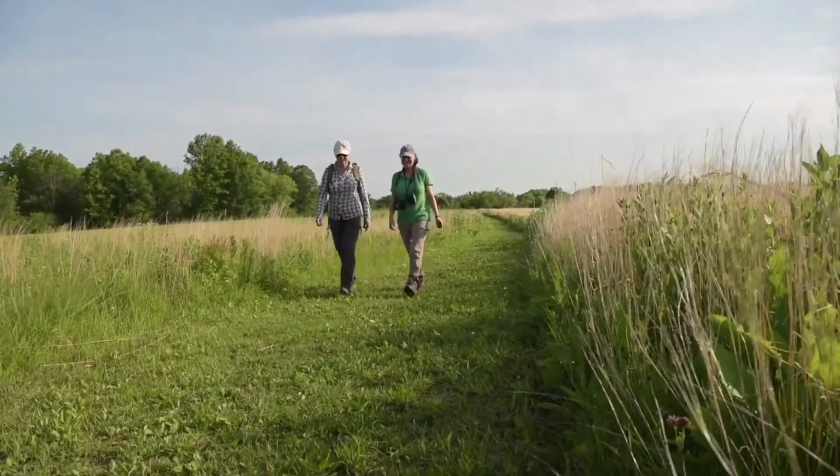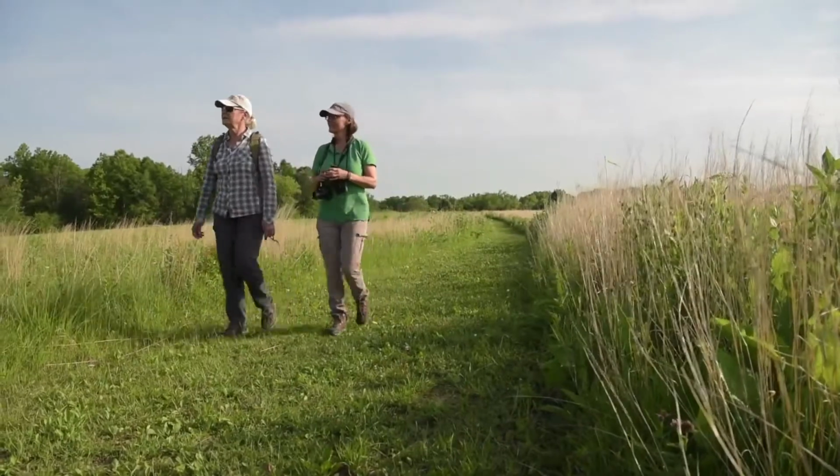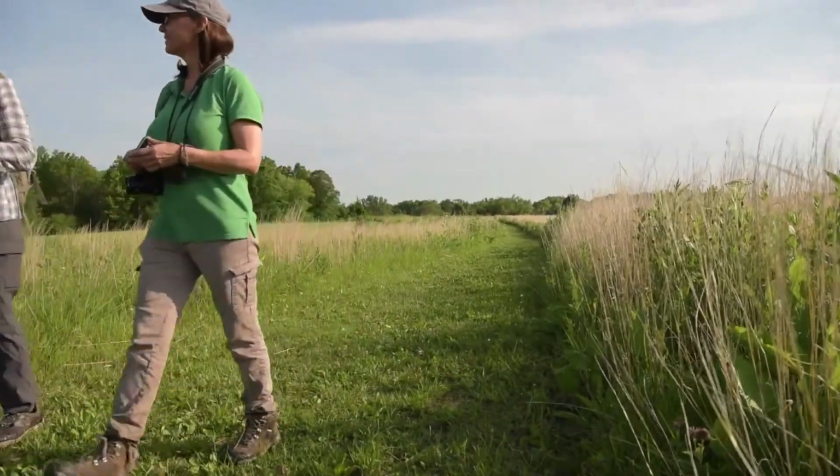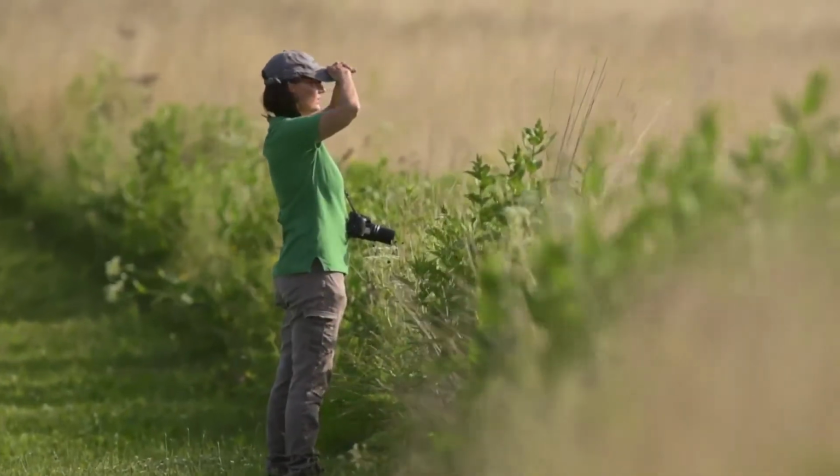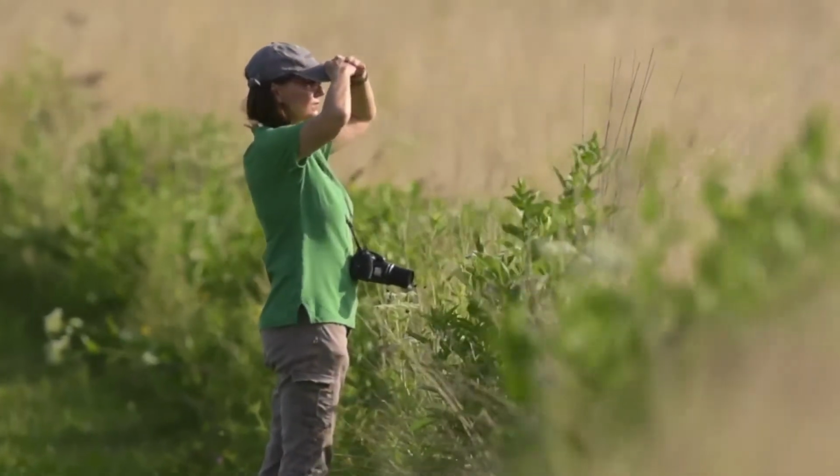The restoration crew here, they've done such a phenomenal job. I'm here often, and I'm in awe of what I see. So it is quite compelling. It's exciting.